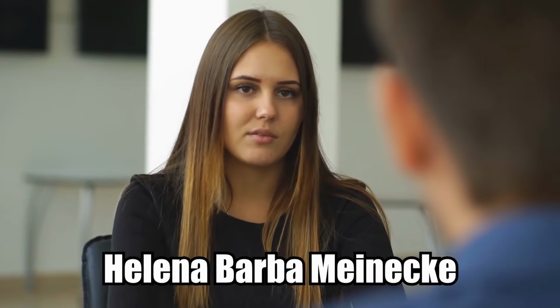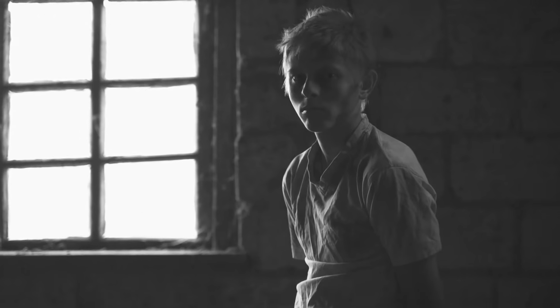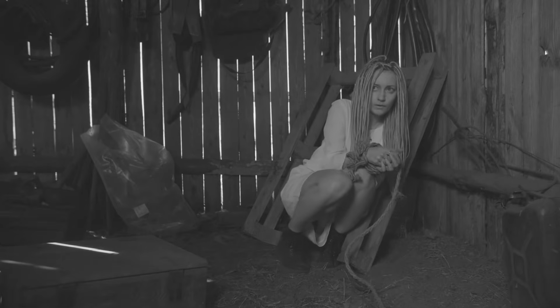Archaeologist Helena Barba Meinecke said in a statement that each slave was sold to middlemen for 25 pesos, and they resold them in Havana for as much as 160 pesos for men and 120 pesos for women.